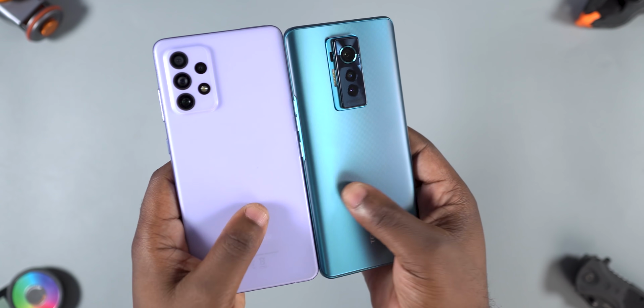Now, here's my take for the build quality. The TECNO Phantom X is clearly the premium device over here, while the Samsung Galaxy A72 is durable, so pick your poison. As for the external features, both smartphones are identical, but the Samsung Galaxy A72 pulls ahead because it has dual stereo speakers, which just sounds better. So for the external features, the Samsung Galaxy A72 wins.